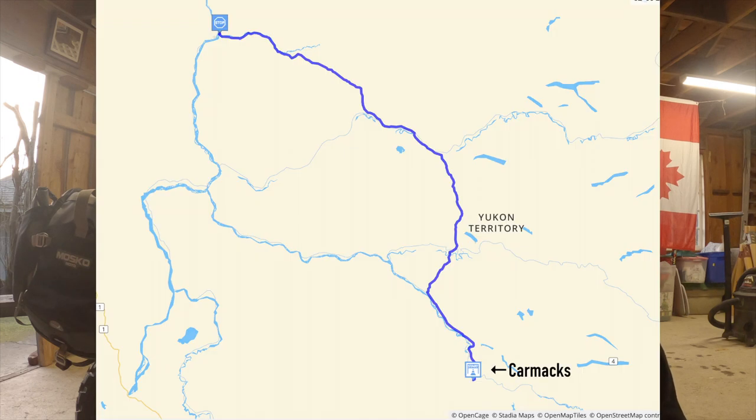On this day, I left Carmacks in the Yukon. I stayed at a nice little Airbnb that night, and I left there in the morning and headed for Dawson City. Now, Dawson City is this famous gold rush town, and it's also my jumping off point before I take the Dempster Highway up to the Arctic Circle.